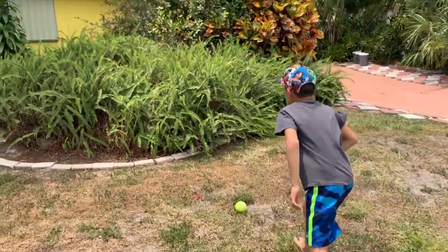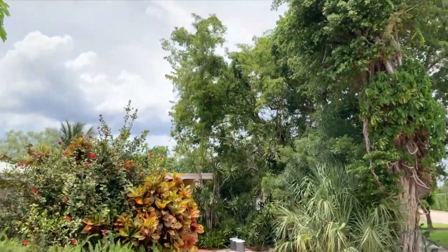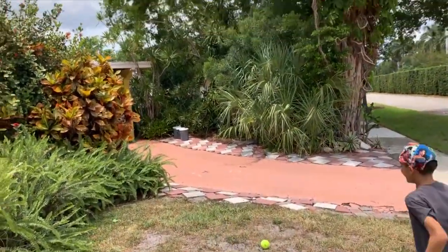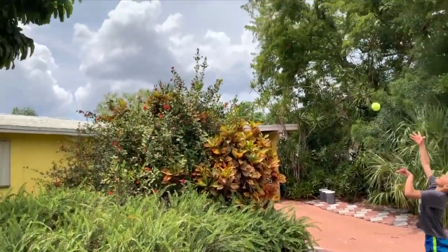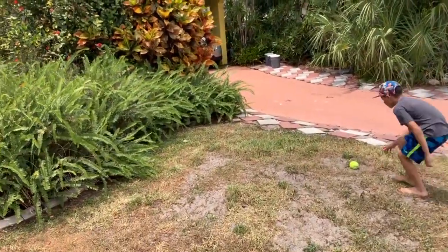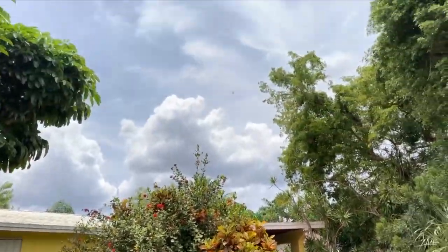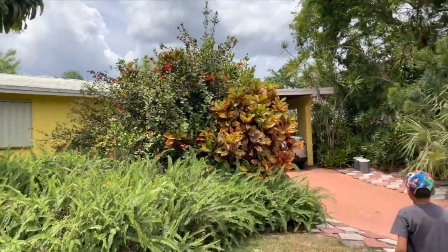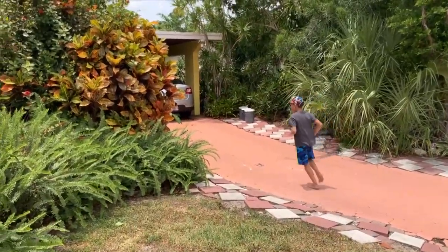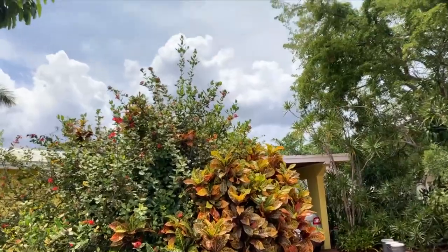Yep, look. He went right down for it. Do it again. Ready? Look. He went right down for it. Do it again. Look. Wow. Okay, ready? He's right there. Do it, go. Oh, man. Oh, dude, you just lost the softball. Good throw, bro.